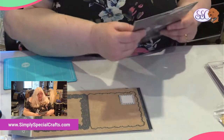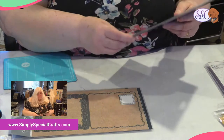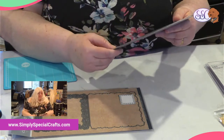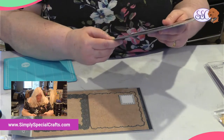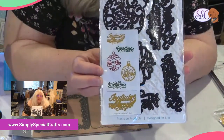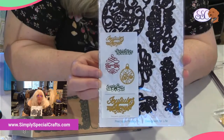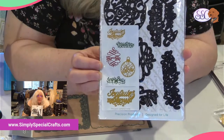Okay, these I think are really fun. These are Christmas phrases. They're larger Christmas phrases. This is from X-Cut. It's a division of Anita's. Look at the phrases you get there. You get joyful holidays, ho, ho, ho, let it snow, jingle bells.